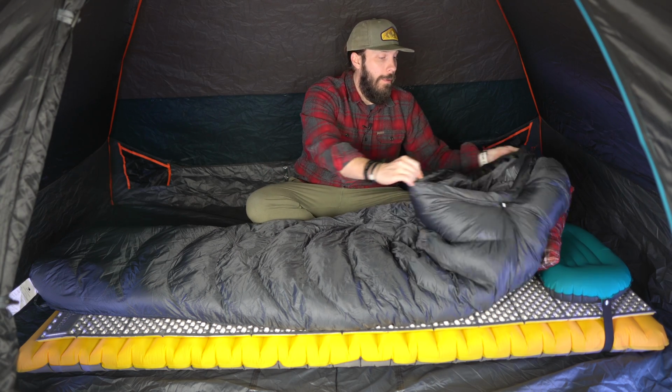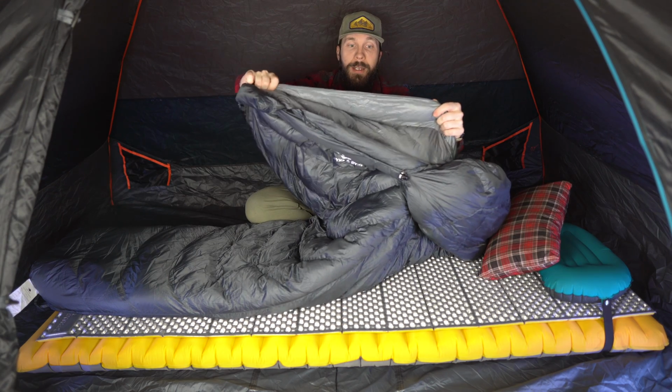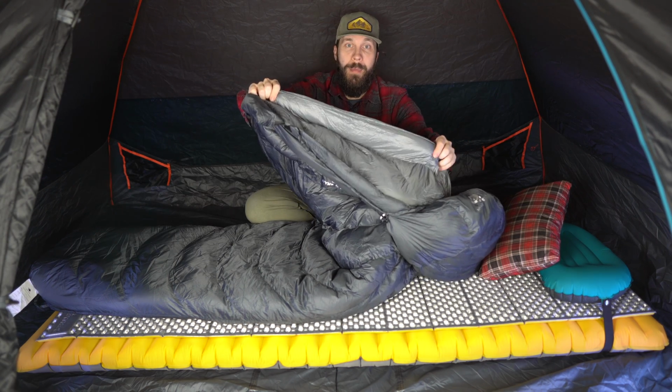Now, a couple other features that are great for a cold weather bag and make a big difference. First of all, the draft collar around the shoulders. It has this extra fabric and insulation in here, and that's really to help block draft from coming up out of the bag past your shoulders.